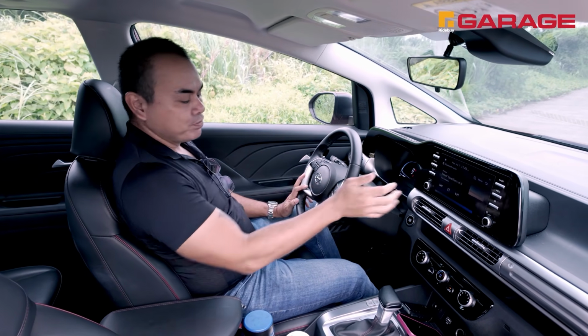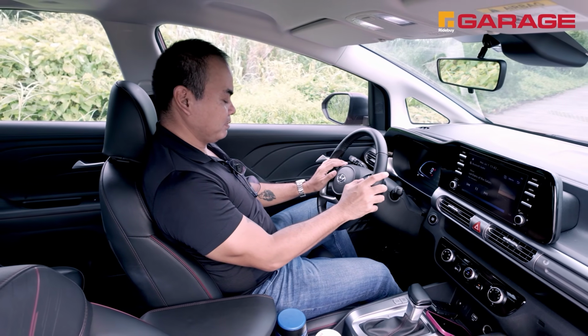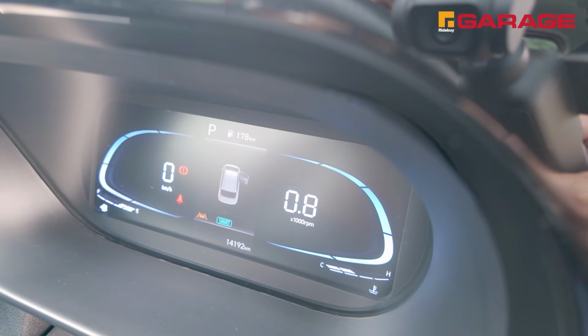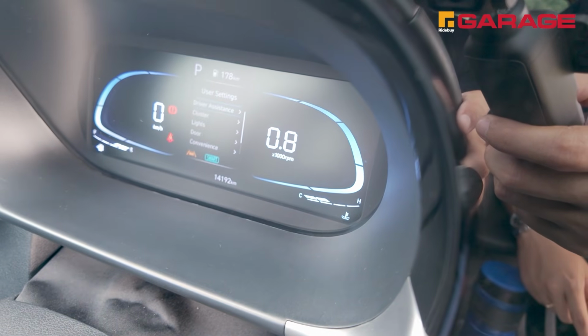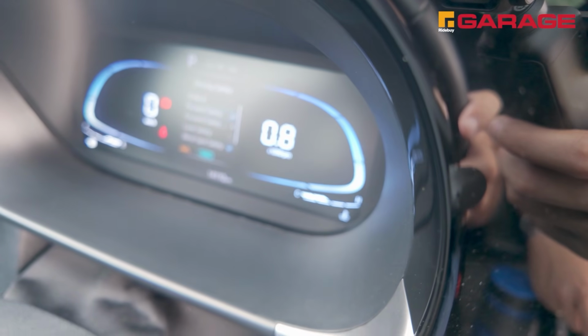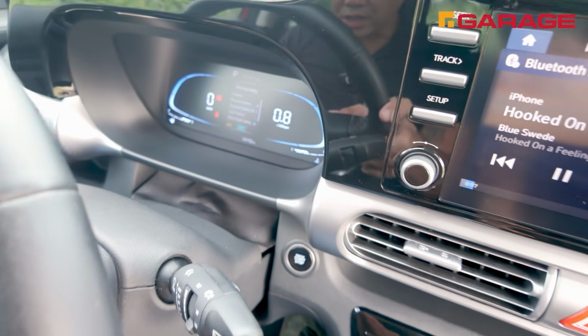The X has an almost full suite of advanced driver aids, but it's not accessed here. You have to access it through the touchscreen and the buttons here on the steering wheel. So, driver attention warning, leading vehicle departure. So, it basically monitors the car in front of you kung may preno na masyadong biglaan and you are not paying attention. Driving safety, ano yan? Warning volume, forward collision safety, emergency braking, nice.